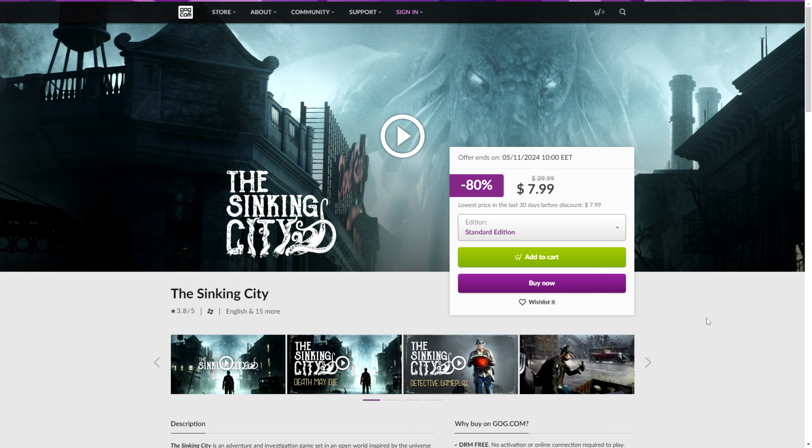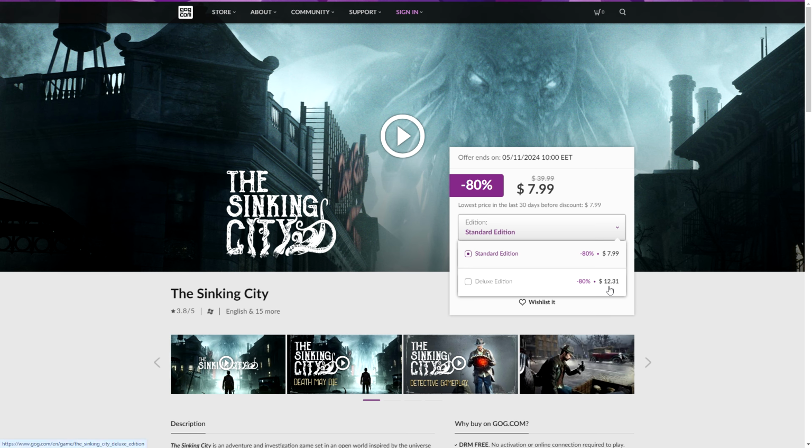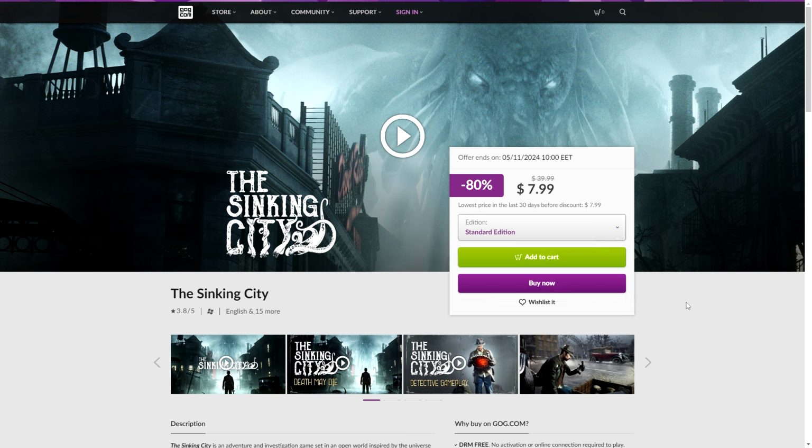Next is The Sinking City. So you have the standard version of this game, open world, Lovecraftian themed game. There were some issues with the publishing rights of this game, but that is all sorted now. What you have is now the proper version of the game. They are making a sequel to this game as well. And also you can grab the deluxe version. It's about 4 and a bit more. So you could get that and get all the extra content.